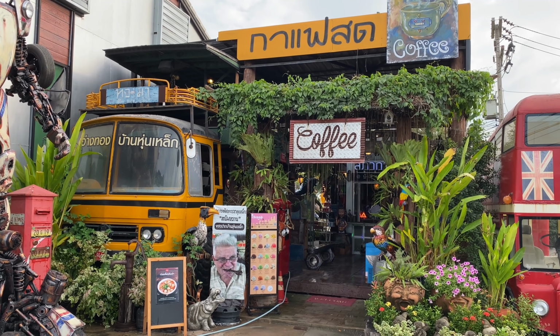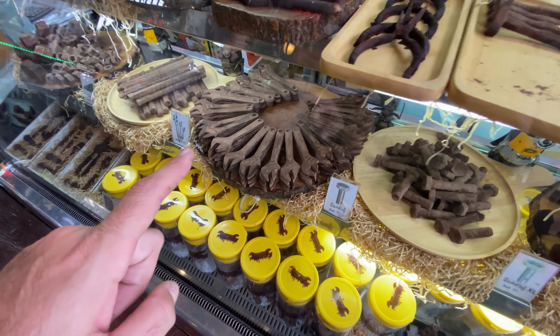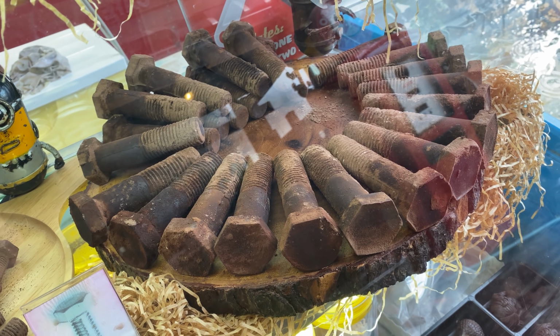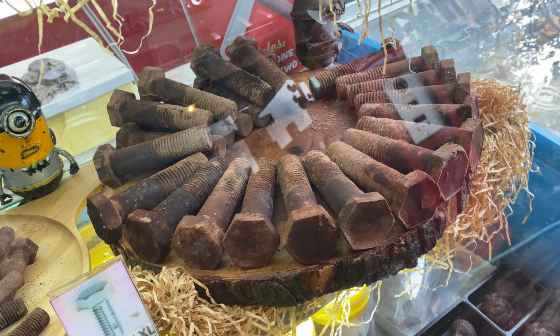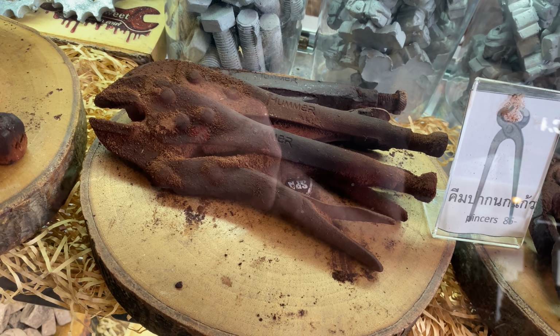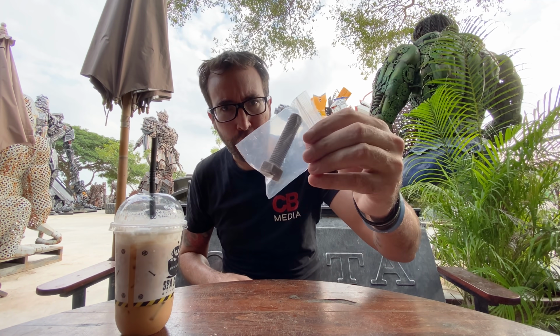Look at what they have inside their coffee shop. This is all chocolate. I'm not even joking. Look at the bolts. That is chocolate. What do you got? Can I have iced cappuccino? Iced cappuccino and bolt? I got a chocolate bolt.